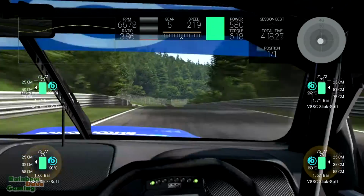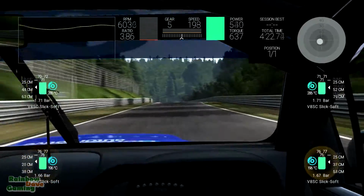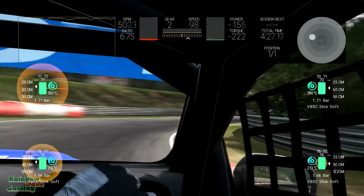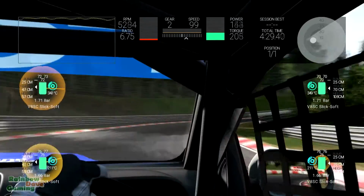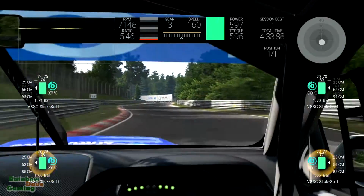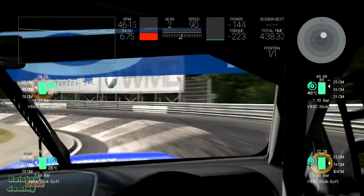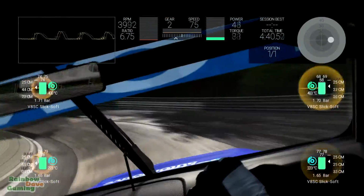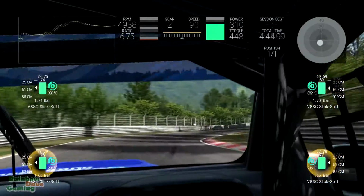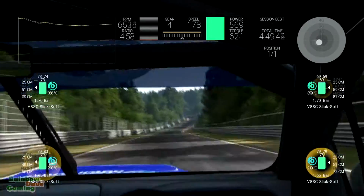And I have nothing but respect for the drivers of these things in real life. Because they can do this probably twice as quick as me. With less effort. And they wouldn't screw up the carousel.